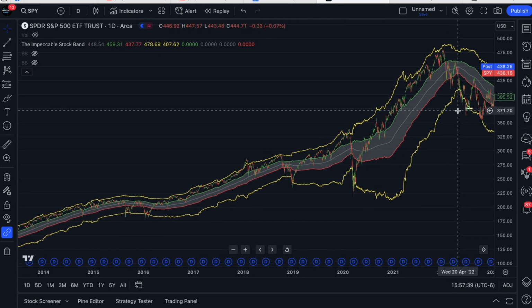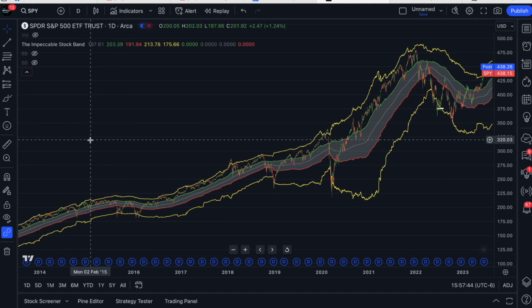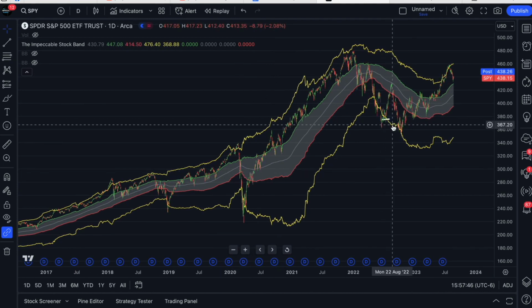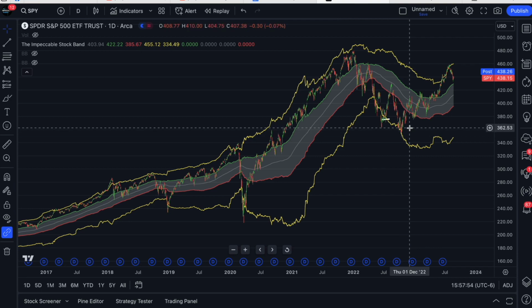1, 2, 3, 4, 5, 6, maybe 7 out of the last, what was this, 8 years. So 7 times, and this trade generated an 8% return over the 8 years averaged. So that means during these years, it generates huge returns with an 84% win rate. So guys, this is a great strategy.